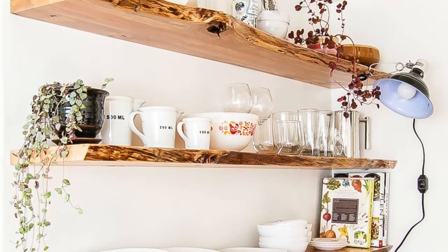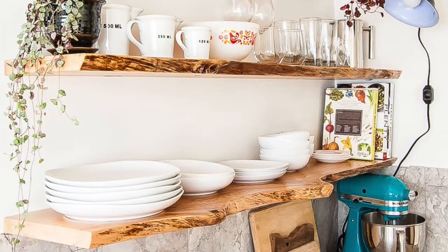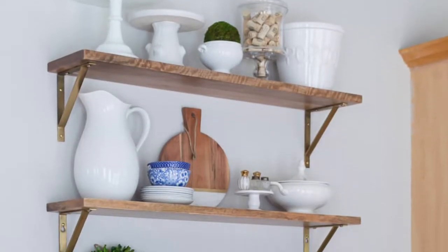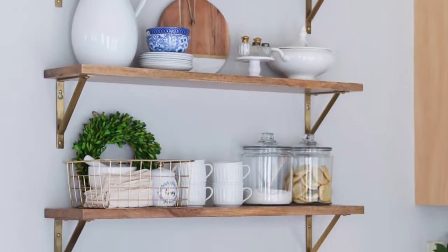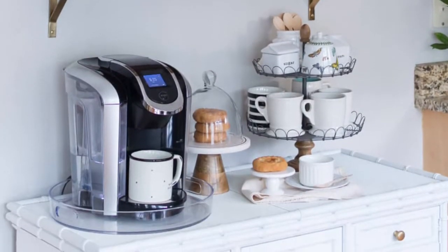Now, if you decide on open shelving and you are a shorty like me, I'm only 5'1", a cute little step stool is a must because if not, there's no way we're getting to those items on the top two shelves.